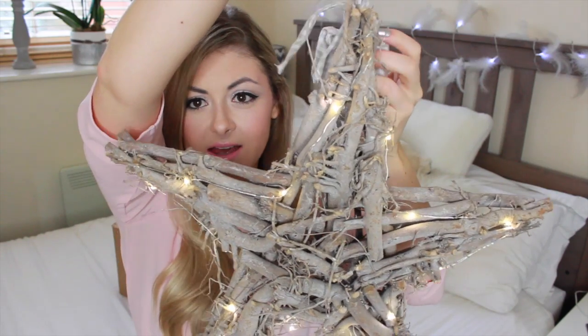As soon as I saw it, I was like, that's the one that we need to get, and I just thought that was nice. It was £25, so it's quite expensive, but I have seen them in places like Sainsbury's, a bit cheaper, not as big, but I wanted to have a really, really big one on our front door. And now that we've got it, it's not like we're going to be buying it year after year.